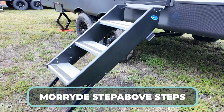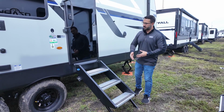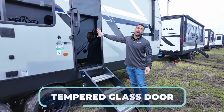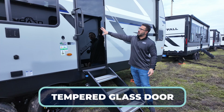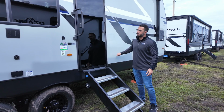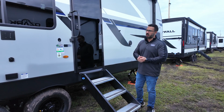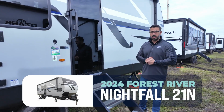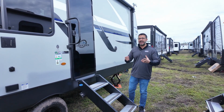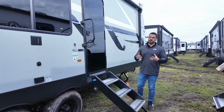And then right here, you will see the MORryde step above step system. Extremely solid. The aluminum treads on there, so those aren't going to rust. And that leads you right up to the tempered glass door. Not only is this a great looking door, but it also has a friction hinge, so you don't have to worry about any kind of clips. And then you have the larger grab handle just to make it a little bit easier to climb in and out of the RV. You also have outside speakers in case you want to listen to music out here, TV hookup to watch TV, and again, because this is the Ultra, you have that 30-gallon fuel fill station.